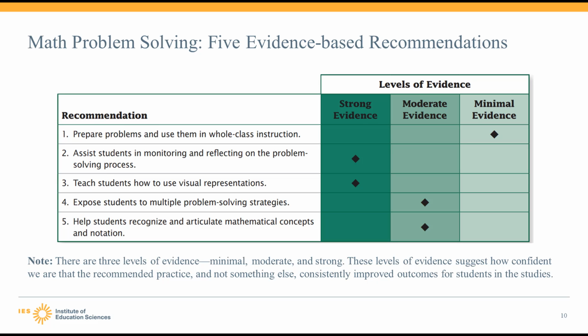And then finally, notice that for recommendations 4 and 5, recommendation 4, expose students to multiple problem-solving strategies and help students recognize and articulate mathematical concepts and notations. There, the confidence that these recommendations can improve the outcomes for students in grades 4 through 8 is moderate because the evidence in support of those recommendations is moderate.